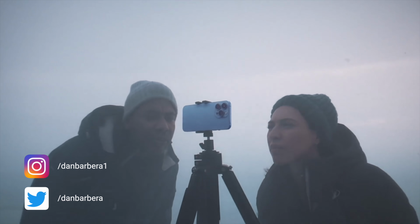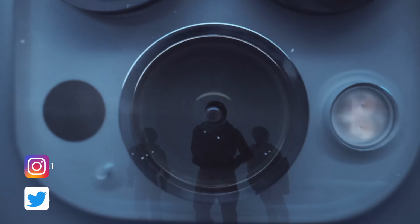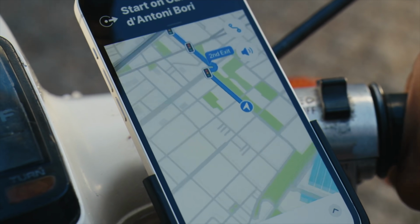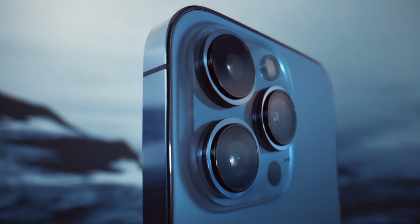Alright, so let's just say for the sake of this video, you're already dead set on getting a new iPhone 13 this year. You've already decided that, but what you aren't quite sure of is which one you want to get. Well, hopefully this video will help you out, as I'm going to go over some of the biggest differences between the iPhone 13 and the 13 Pro models.